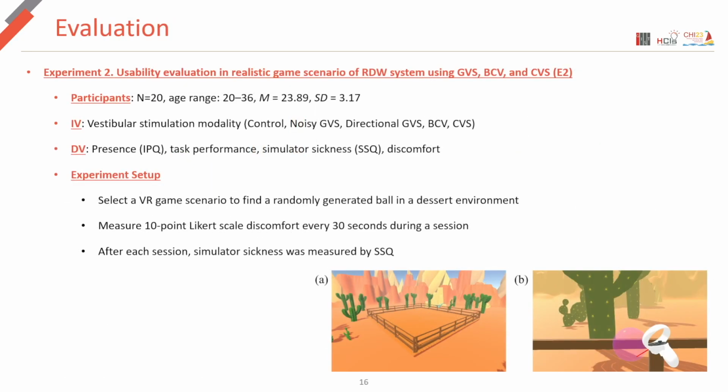Next, we investigate the user experiences when vestibular stimulation is applied in the game environment using a simple ball finding game with an RDW as seen in the video earlier. Participants were asked to find as many ping pong balls as possible within a limited time while redirected walking was applied.